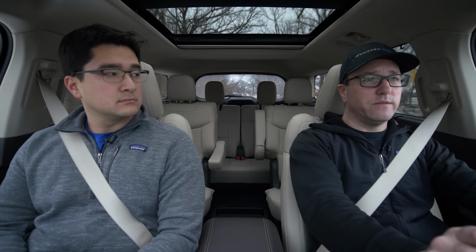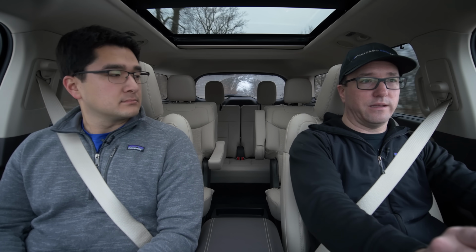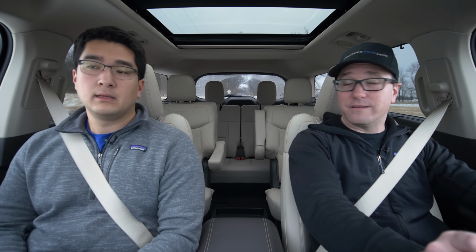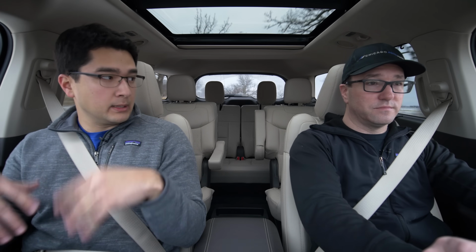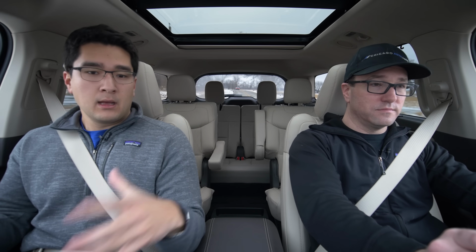People ask, well, do you need the ST? No, you don't need the ST, because the 3-liter in the Platinum trim is fast. This is quick, it really is. Yeah, it's more than adequate. It probably is one of the fastest among the non-premium SUVs, like the Hondas, Toyotas, Fords, GMCs. Yeah, definitely. It's noticeable.